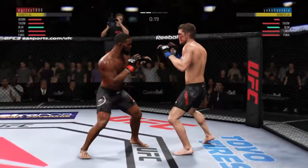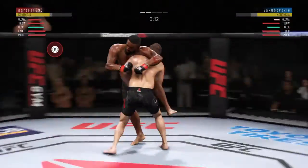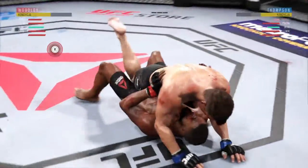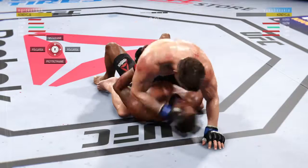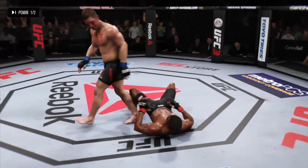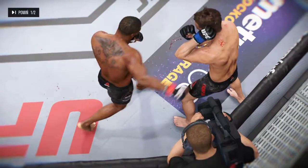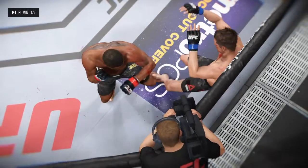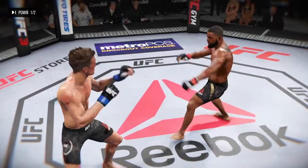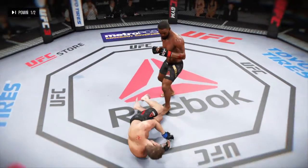Woodley gets touched by that kick to the body. Single leg takedown. Nice. And that's the end of round number two. So the round is over, but not before major damage was done. Joe Rogan, a couple knockdowns for him in that round. Big round from Woodley. A huge round. His opponent was in deep, deep water, but through conditioning and willpower, managed to make it out alive.